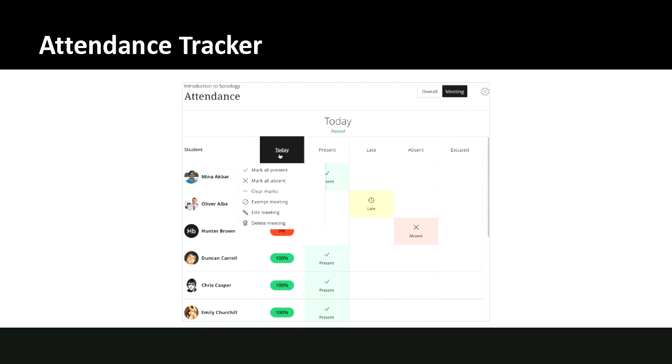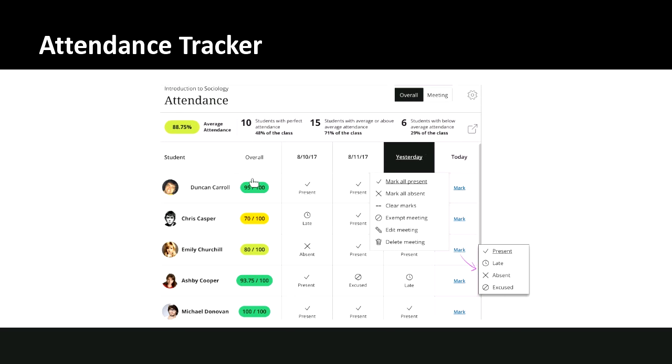The attendance tracker then automatically calculates an overall grade for students based on their attendance record. This is the overall view as opposed to the individual meeting view. And I like this because it includes some basic information across the top, such as the current average attendance grade, how many students have perfect attendance, how many students are average or above average, and how many students perhaps are really potentially in some trouble based on their attendance record. These might be students who you would want to follow up with in order to make sure that everything's okay and that they're on track.